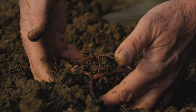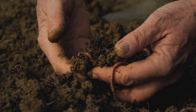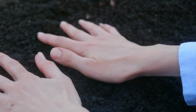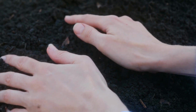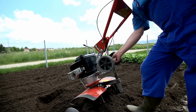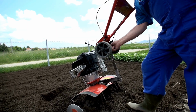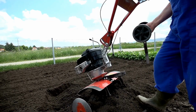Healthy soil isn't just dirt, it's a living, breathing foundation for everything that grows. Inside every handful there's an entire world of microorganisms, nutrients, and organic matter working together to support plant life. But here's the reality. Conventional gardening methods like using synthetic fertilizers and constant tilling are stripping this vital resource of what it needs to thrive.